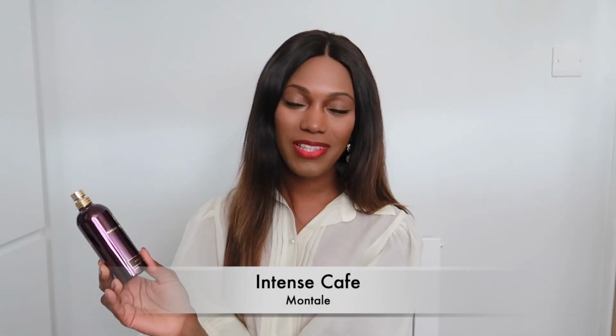The next perfume I have, this is my Intense Cafe. This is for your true gourmand lovers, guys. It's a strong fragrance. You do get that coffee note in here. This is your milky, creamy vanilla. I don't mind wearing this in the day. I can actually wear this in the summertime as well. It's really unique and pretty. But I love this for the autumn. It just adds this really nice creamy touch.